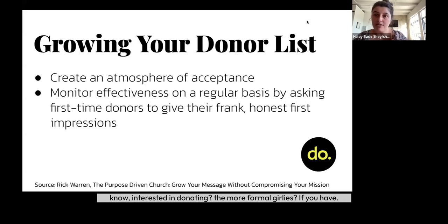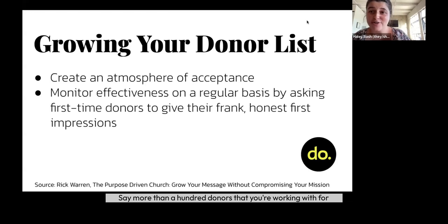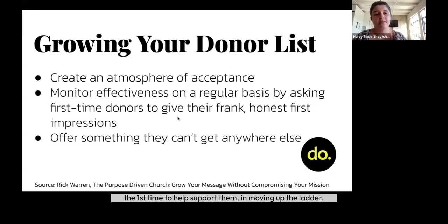The more formal version: if you have a list of, say, more than 100 donors that you're working with for your cause, it could be worthwhile to build out a donor survey to get some data and learn more about why people donate for the first time, to help support them in moving up the ladder.